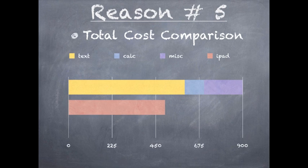Given the initial cost of an iPad with apps and textbooks loaded, it is clear that the one-time purchase of an iPad can certainly help defray those costs over time if we are able to use textbooks on the iPad device. Our goal is to help provide families with the opportunities to save money while still putting the best technology in student hands.